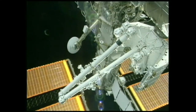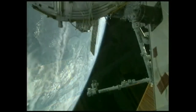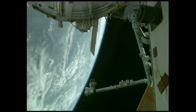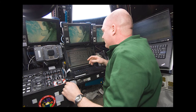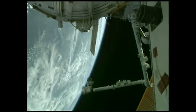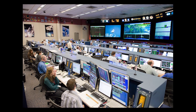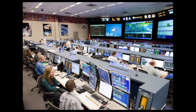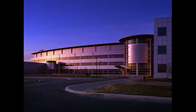Canadarm 2 can be controlled in multiple ways, the first of which being via two robotic workstations on the ISS. One is located in the Destiny module and one in the Cupola module, though only one of these can be used at a time. The other ways the arm can be controlled is via the ground from either the Christopher C. Kraft Jr. Mission Control Center in Houston, Texas, or via the Canadian Space Agency in Longueuil, Quebec.